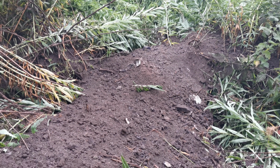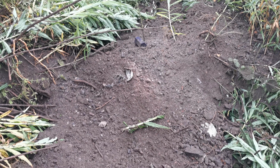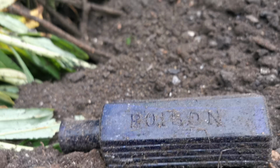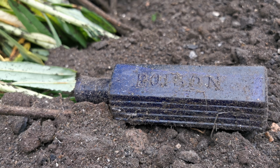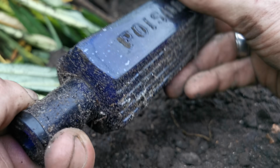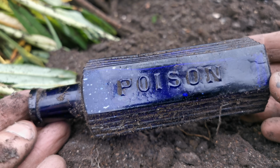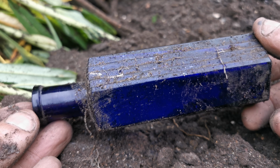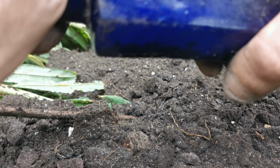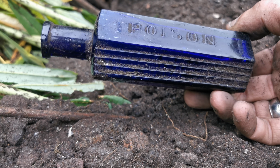You can't even see it. God, I've got steam coming off me. But let's go and have a look. See it yet? Oh, you beauty. That is a nice poison already. These ones with this writing on are very, very nice. Wow, stunning bottle. That's one of the nicest poisons I've dug in a long time. Fantastic. Mega, mega poison.